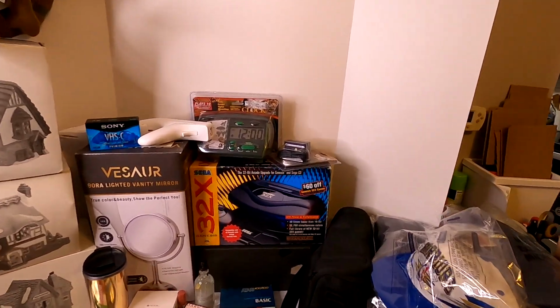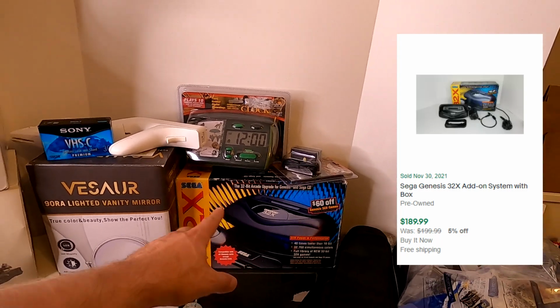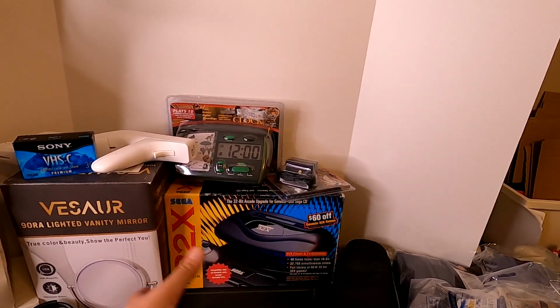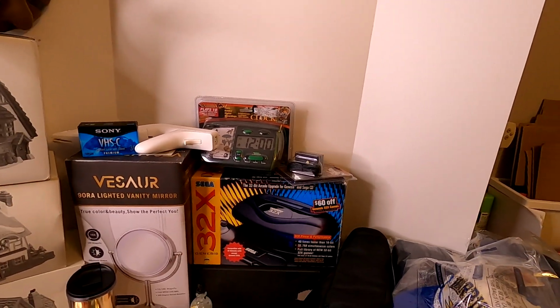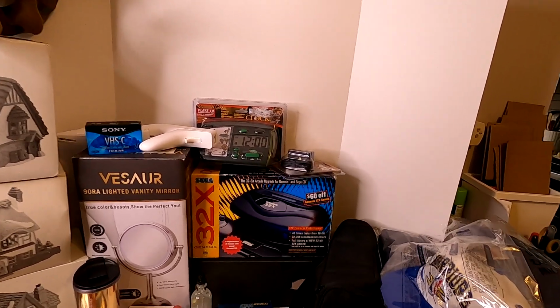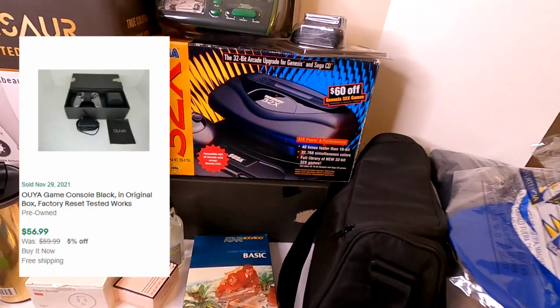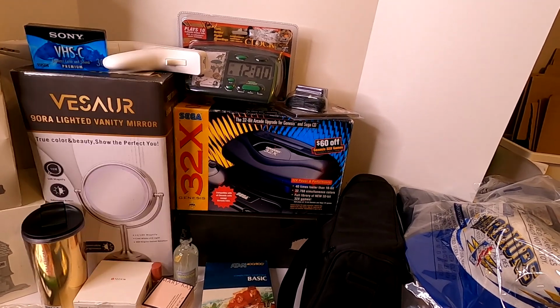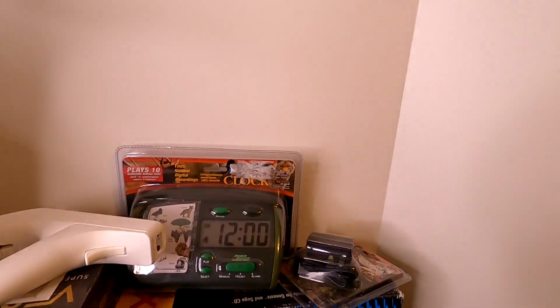So here in the center, you can see we have this 32X. That one's boxed. However, it has no innards. It just has the system and all the hookups, but doesn't have any of the original cardboard inside or anything. So we got $189 for that shipped. Here's a Ouya. That's the console you saw me pick up in a relatively recent video, and that went for a little bit under $60.